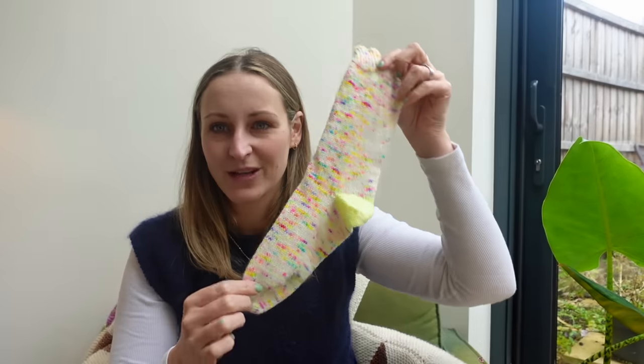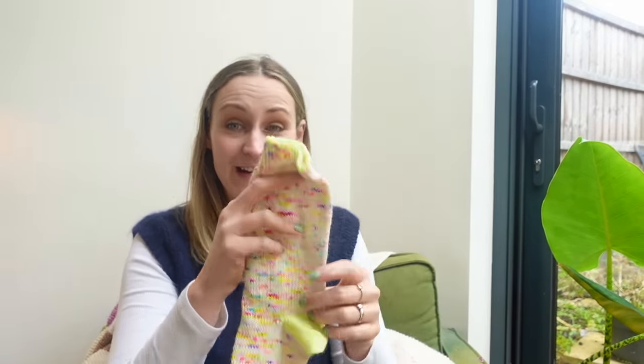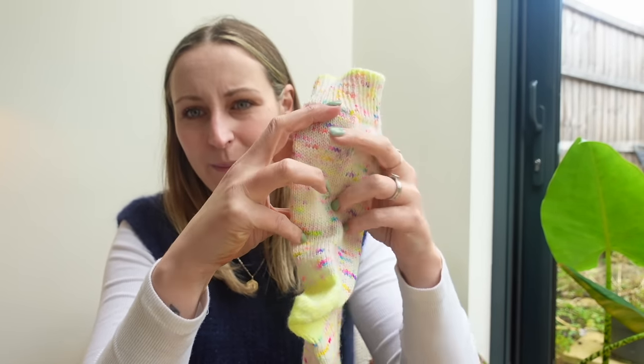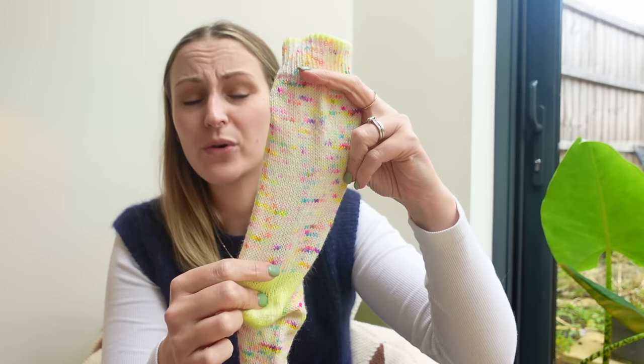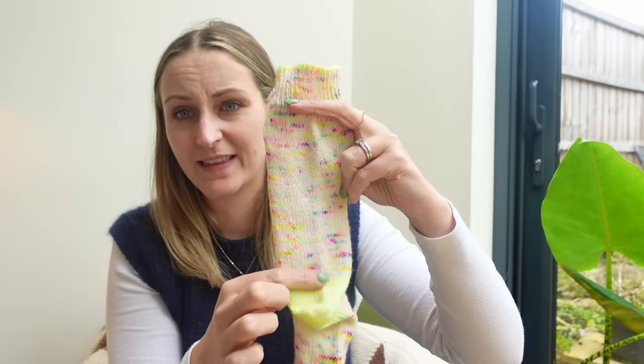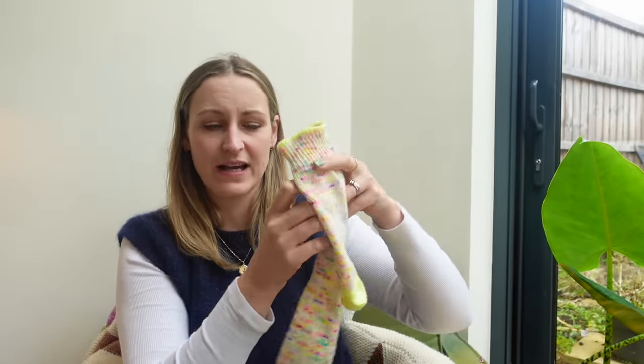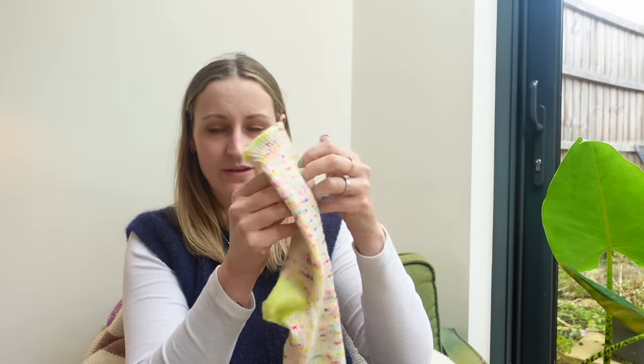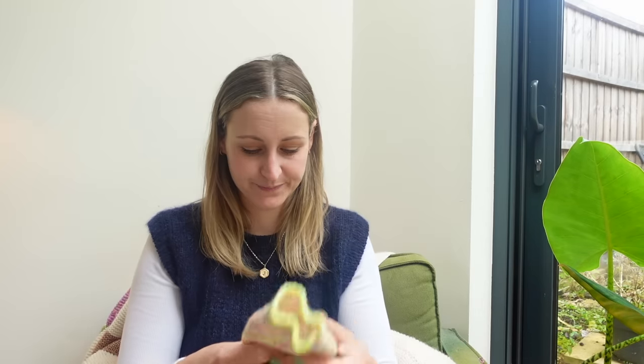The rainbow speckle yarn is from the Wool Kitchen. It's the first time I've ever used their yarn, and I'm really, really impressed. I think the distribution is good. I did have a slight bare patch on the back here, but fortunately that just landed where the heel was. And if that was on what would be the front of the sock, then I'd just move my beginning around so that the more sparse bit was on the back of my leg, so I can't see it.